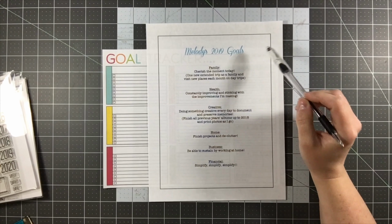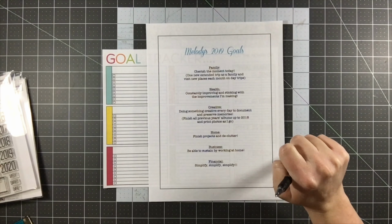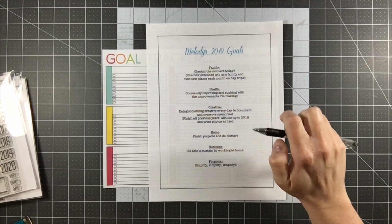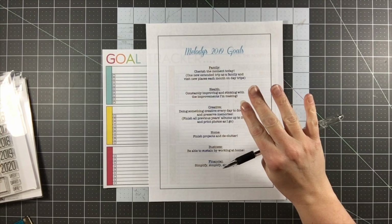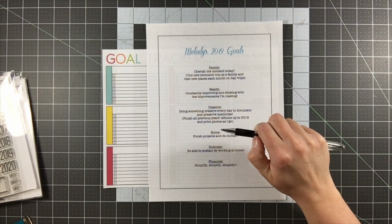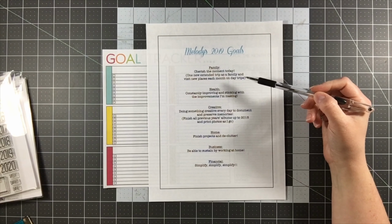So family is cherish the moment today. So I am a planner. I am a person who likes to be prepared for things. I'm a person who likes to work until something is done. I am a person that likes things to be clean and perfect, but not really perfect. I'm not obsessive about it being perfect, but if the house is dirty and the dishes need to be cleaned, I will do all of that before I do anything else. And I want to change that in 2019.